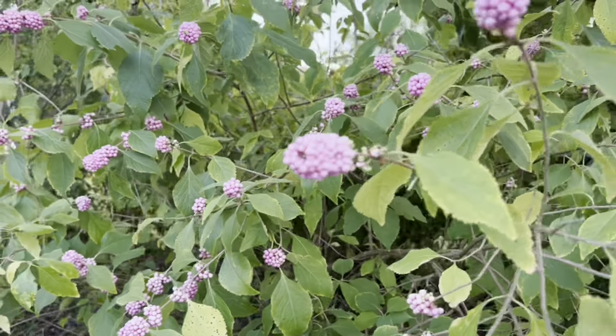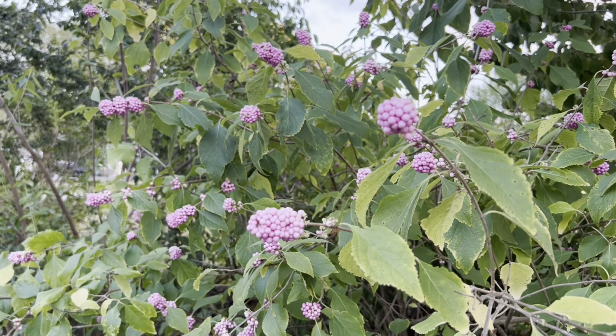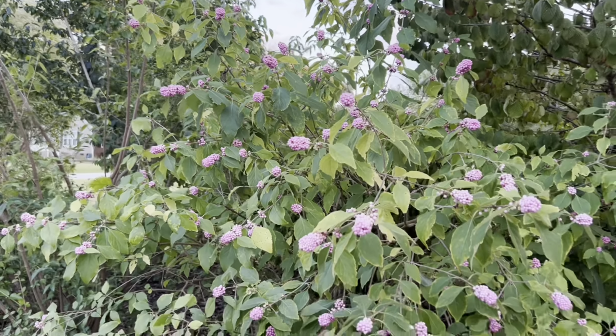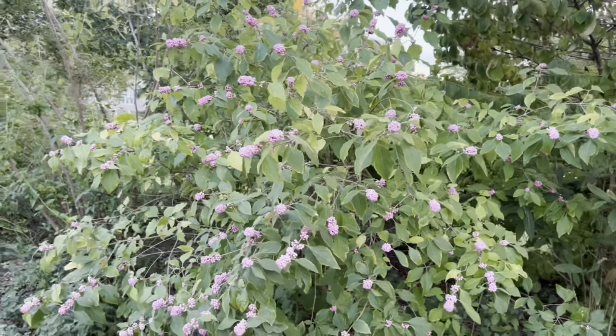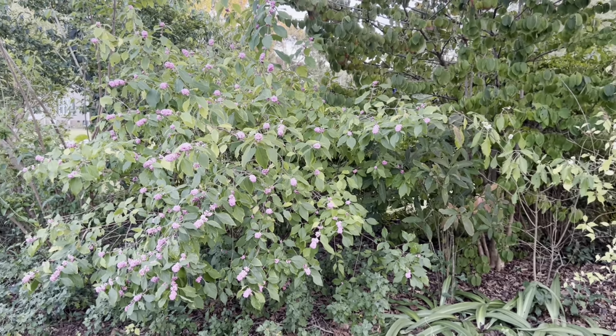You can see the berries are plump and beautiful, and of course the birds love to eat them. This is just an all-time favorite plant of mine, a great native to include in your sunny to part sun borders.